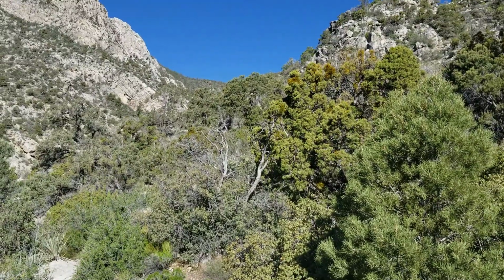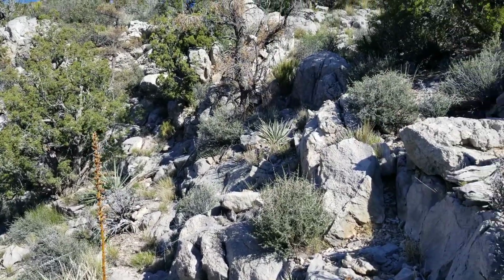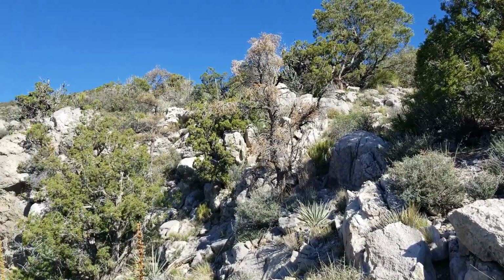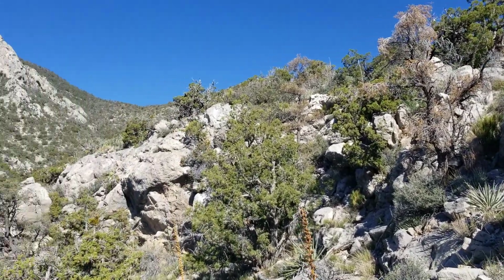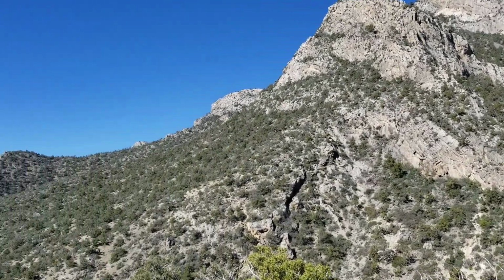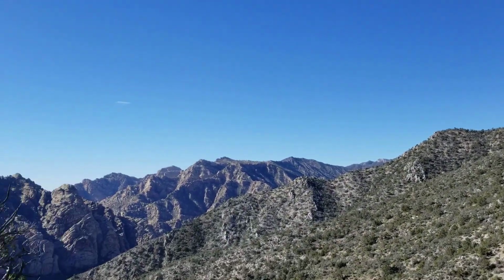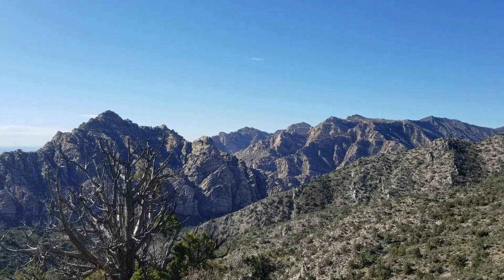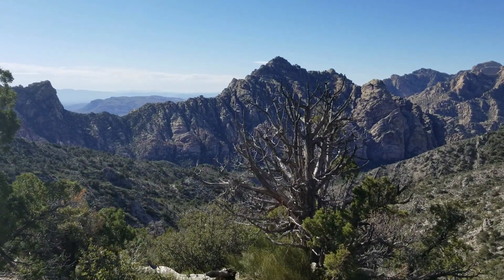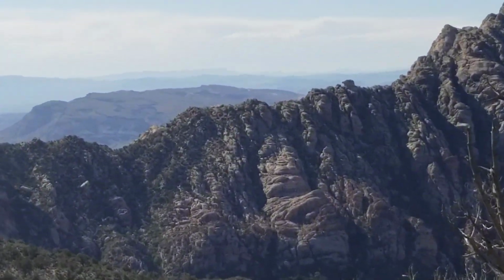Okay, here we go. Continuing on up a very faint trail that starts out to the left of the miner's cabin and winds on up this rocky area. We're now at 6,200 feet, about the height of Turtle Head Peak. There's White Mountain. And then in the distance, you can see Diamond Mountain, I believe.